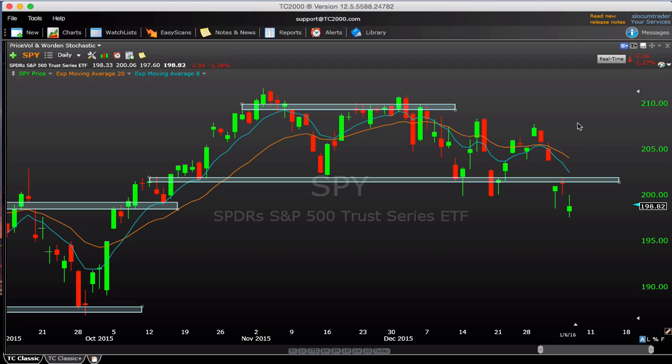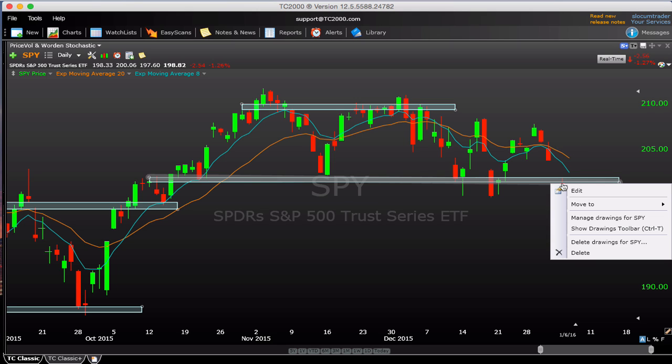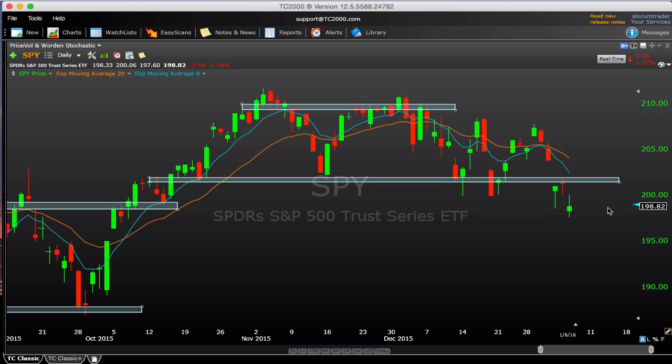Close this gap, get back above these fast moving averages, work itself back into this range from late 2015. That's certainly the first step to get a little more optimistic if you are an interested buyer here. I think that's what you'd want to see first. I think right now the market's very vulnerable. It needs to prove itself right now. The bears definitely have the upper hand, so I think you need to be careful there.